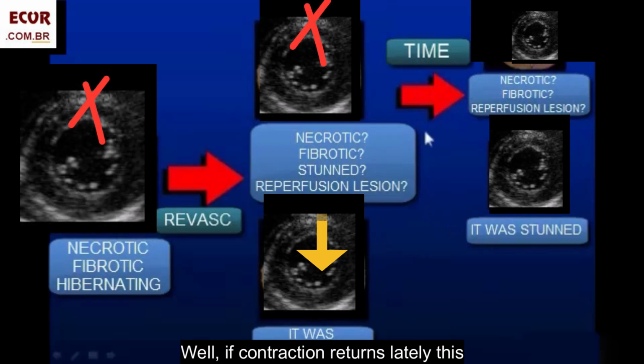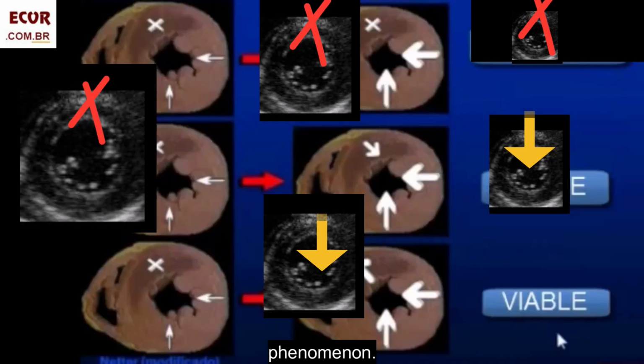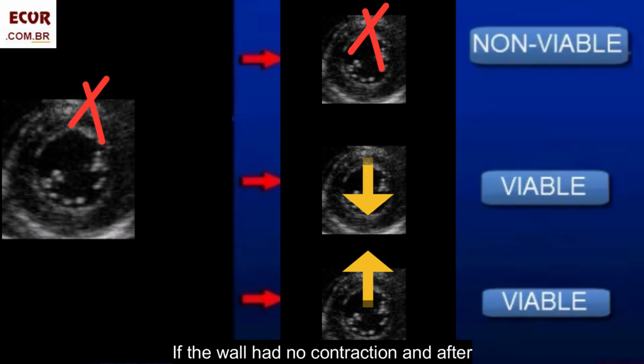What may time show us? Well, if contraction returns later, this myocardium was stunned. If it doesn't return, then the myocardium was necrotic or fibrotic or had now a no-reflow phenomenon. We can detect myocardium viability using stress echo, for instance. If there is a wall with no contractility and with the stress it does not contract, while the other walls increase their contractility, there is a good chance that the myocardium in that wall is not viable. But if that non-contractile wall now starts to contract, probably it's viable. If the wall had no contraction and after stress became dyskinetic, then it's possible to be viable too.